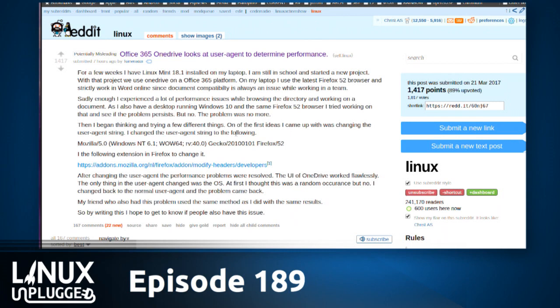The UI of OneDrive worked flawlessly. The only thing that was changed in the user agent was the OS. He left all the version stuff of Firefox the same. He thought maybe it was a random occurrence, so then he changed it back to the regular agent. Problem comes back. Have we discovered a massive controversy here, Wes?